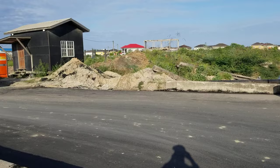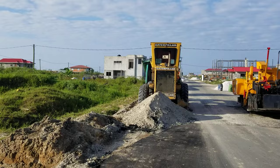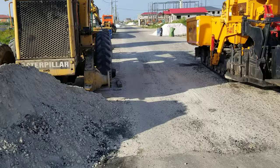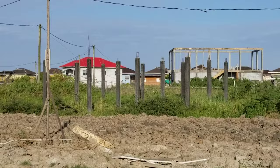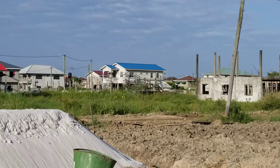Let's take a quick look inside. Here the roads are being built, still being built. This is some road construction machinery. And in the neighborhood, still a lot of partially constructed homes. And some fully constructed.